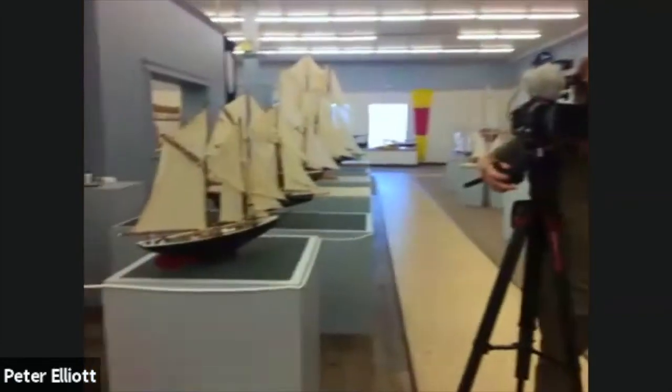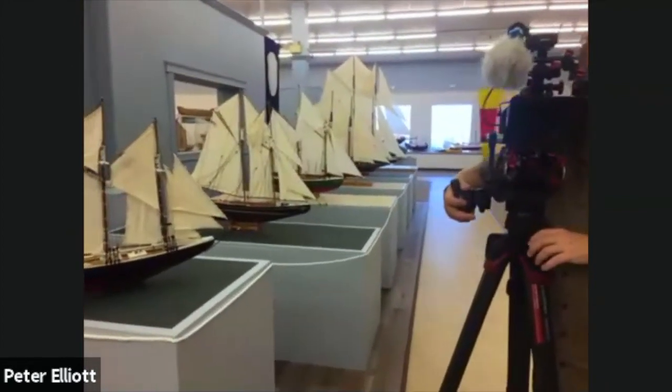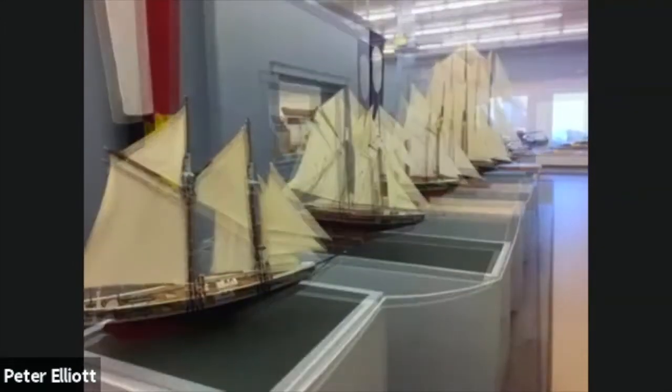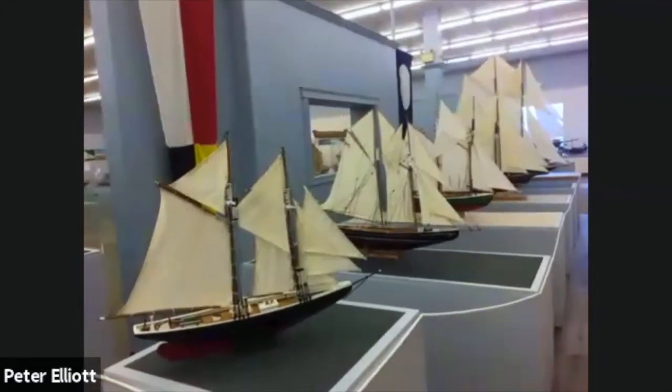The schooners all lined up. That's a good shot to end on right there. The schooners here. I thought that would be a nice shot. So, to the Marystown Ship Gallery. Turn your camera around, let everybody see. Thank you so very much. You're very welcome.